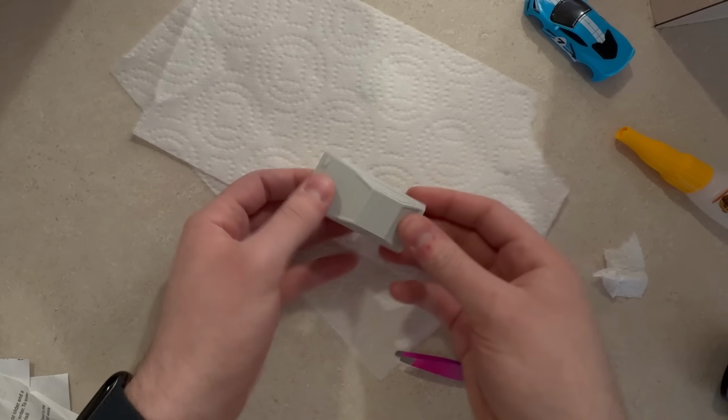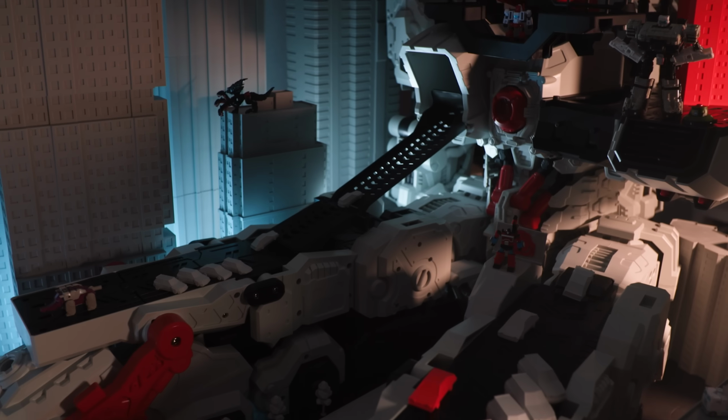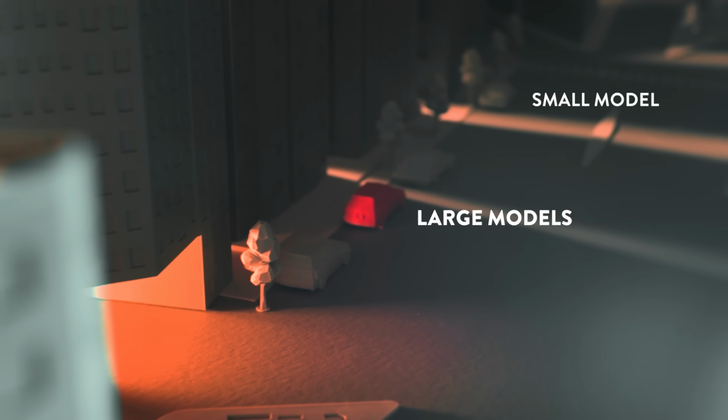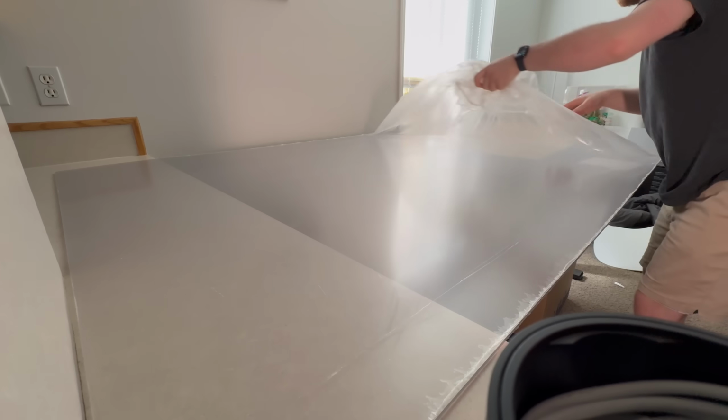There's 2 different scales for the cars, and the reason why is because there's some shots where I really wanted to force a perspective and have them off in the distance and make them look a little bit relatively smaller compared to the Transformers or Metroplex, and so sometimes I'd have the larger ones in the foreground and the smaller ones in the background.